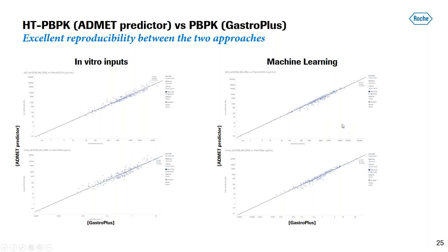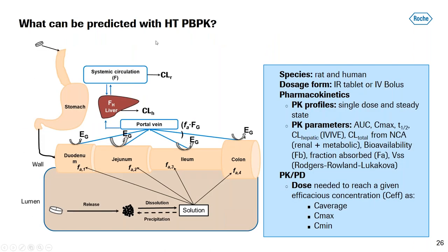Why I'm showing this is that it's important to mention that the difference in speed of the simulations is dramatic. With HT-PBPK, we can simulate hundreds or thousands of compounds in minutes or seconds, whereas in GastroPlus or other platforms, it takes a bit longer than that for basically one compound. For the discovery space, that's what we need. We need speed, and obviously we need reliability as well. That's why we're focusing on bringing this technology to our pipeline. And what can we get out of a high throughput PBPK simulation?